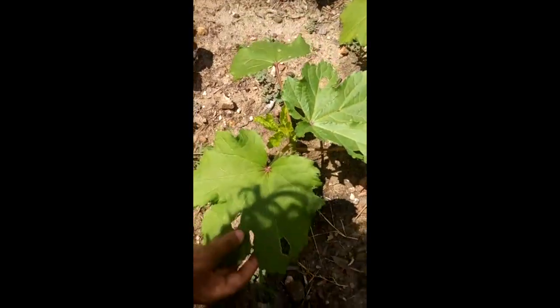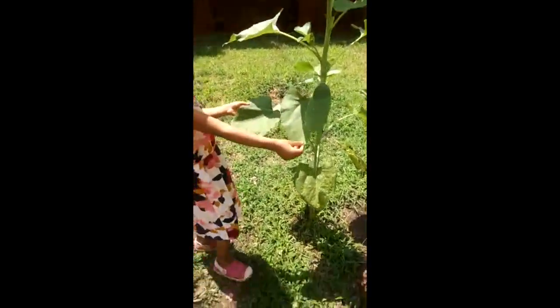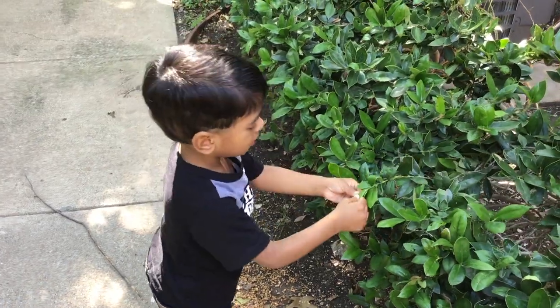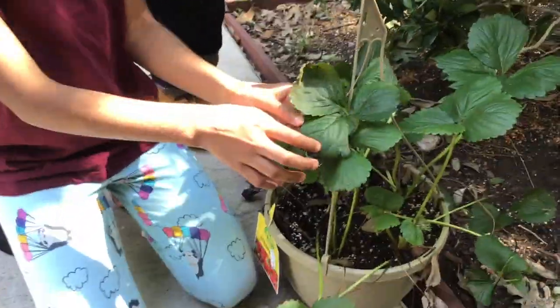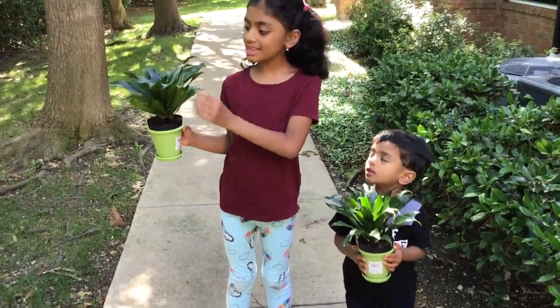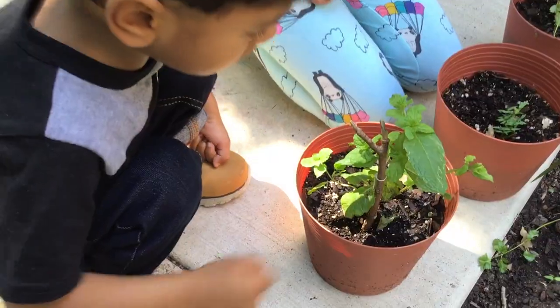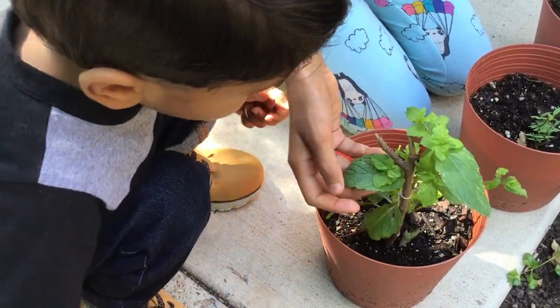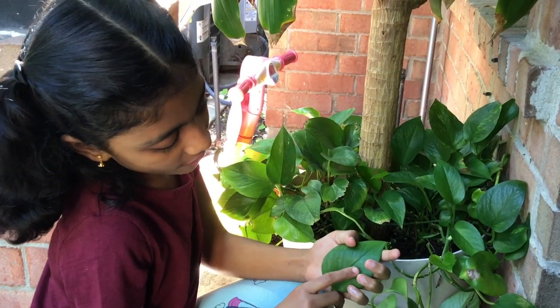This is the okra. And now we're going to show you our biggest plant, a sunflower. We're going to show you the leaves up close. So that is all of our plants. These are some of the leaves that me and my brother found. This is the leaf of a strawberry plant. This is the leaf of an indoor plant. Lemon leaf. This is the leaf of green pothos.